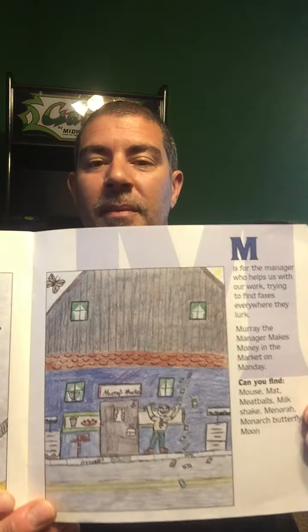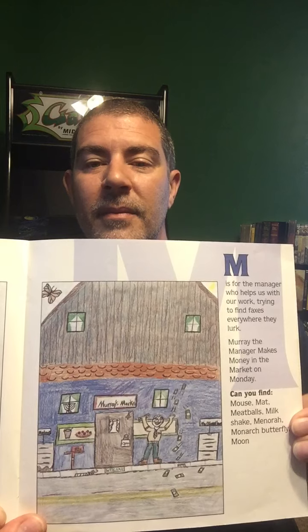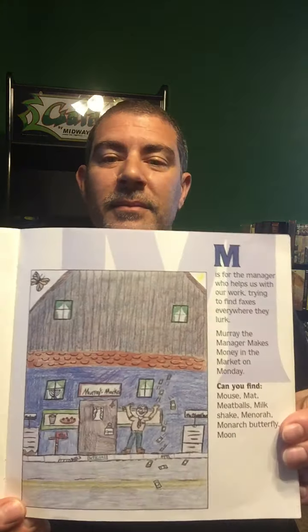M. M is for a manager who helps us with our work, trying to find faxes everywhere they lurk. Murray, the manager, makes money in the market on Monday. You could also look for a mouse, Matt, meatballs, milkshake, menorah, monarch butterfly, and the moon.